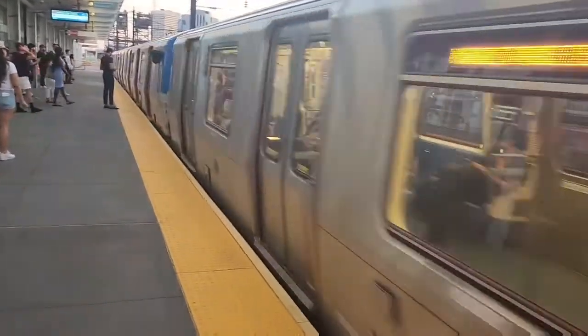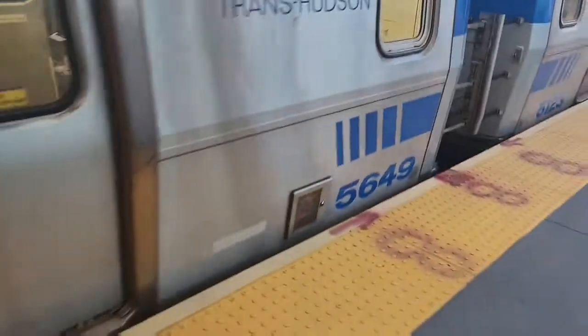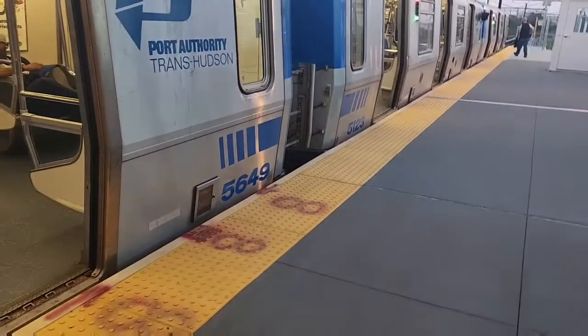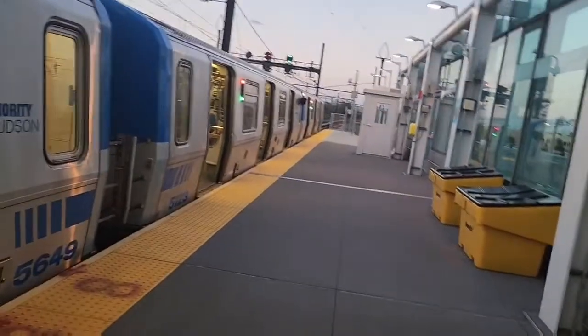Your attention please. Masks covering your nose and mouth are required on PATH. This is the train to World Trade Center. The next stop is Journal Square. Stand clear of the closing door.